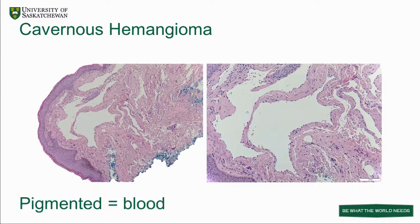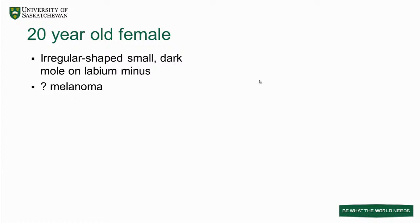So in this case, the pigmentation was due to the blood being up near the surface of the skin. So here's a 20-year-old female with an irregular shaped, small, dark mole on the labia minora, query melanoma. We're going right to melanoma here.